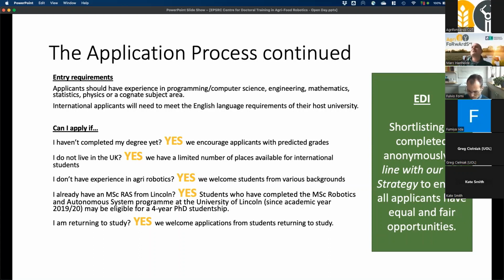A few of the FAQs we've got in there. If you haven't completed your degree yet, of course, that is probably the standard for a lot of people that come straight out of their undergraduate or MSc programs. Yes, you can happily apply with predicted grades. We have got a limited number of international places. I'm going to be open about that. This is a requirement by our funder. From experience, the number of international students that apply is often much higher than the number who are actually resident and of UK citizenship. But we have got a limited number of places, and should we no longer have these available, we will clearly make that known on the website and the application website.